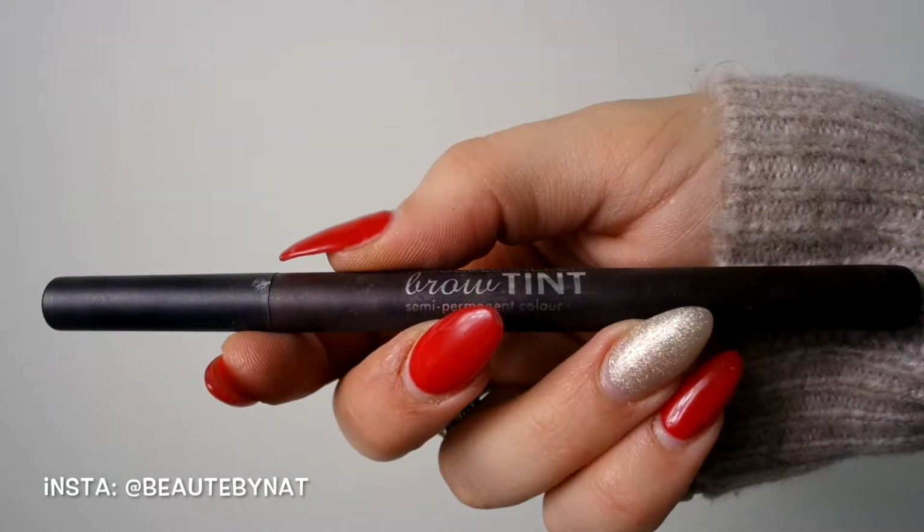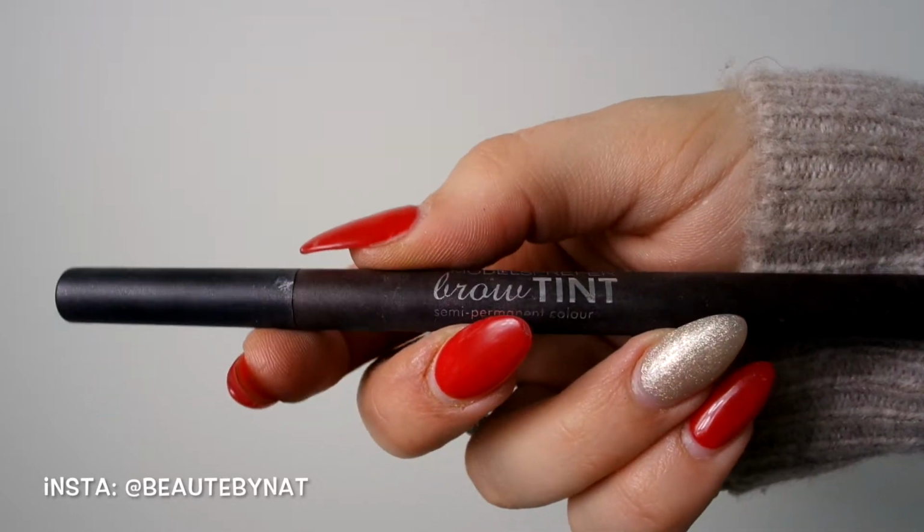So on top of that, I'll be going with the Model's Preferred Brow Tint Semi Permanent Color. The reason why I choose this is because it's an ink, it's not a pencil, and it doesn't wipe off; I've got to scrub it off at the end of the day. And it's the closest thing you can get to natural. So what I do there is I put it on and then I just blend it in.